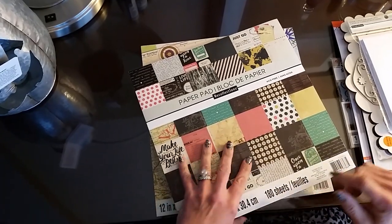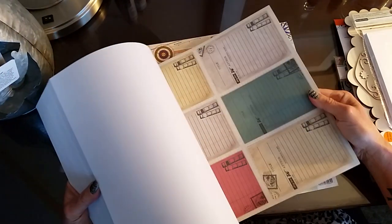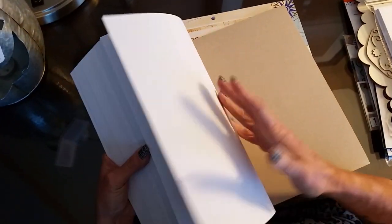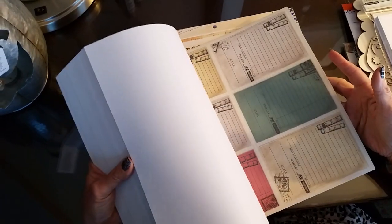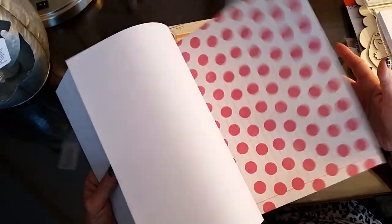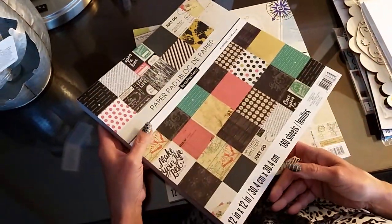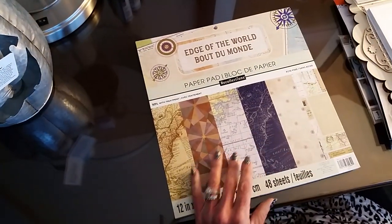So this is just actual paper. It's 180 sheets, and I'm just going to do it quick because this is not a new pad. I actually have this one, but I've pretty much gutted the thing because there's so much that you can use just because it's not cardstock, which is why I like it. So it's nice, for lack of a better term, filler paper, but with some interest. So just kind of random paper, but it'll blend into just about everything. So there's that one. And again, that was 180 sheets of that.